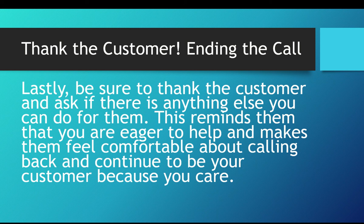So, a good example of an ending. Just like in the beginning where you sort of memorize a greeting, you're going to want to memorize an ending. This one's rather complicated, so it doesn't have to be this complicated, but it's a good example. So you might say, "Thank you for calling, Mr. Stewart. We appreciate your business, and it has been a pleasure doing business with you. If you need any additional assistance, please call us back at this number."